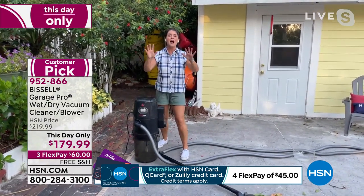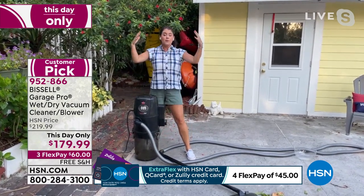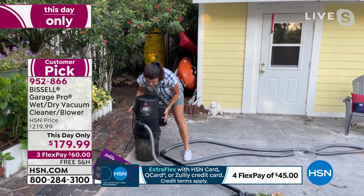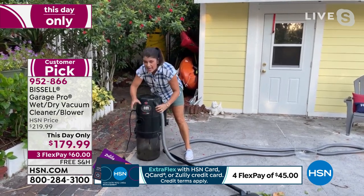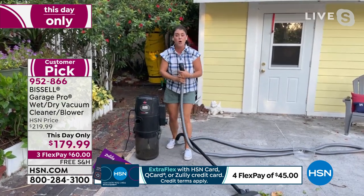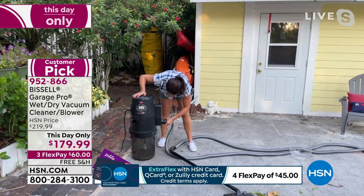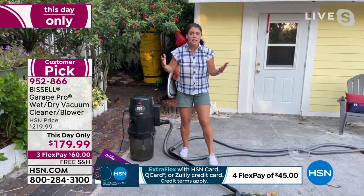Also, I've done so many messes. This is one of the largest tanks there. And I want you to know, I'm 5'5". This is a very easy thing to maneuver around. You can mount it. I don't mount it because my pool area is a disaster. I've got mulch. My dog always is pulling stuff out from the plants near the pool. I am the professional lawn person here at my house.